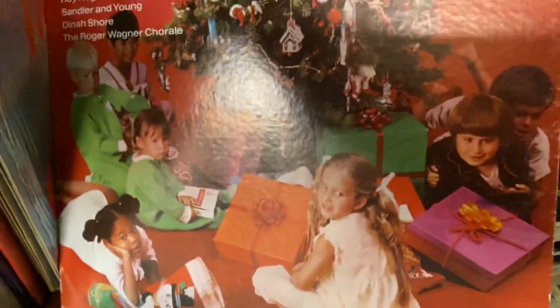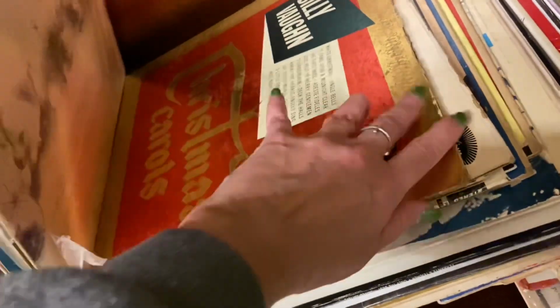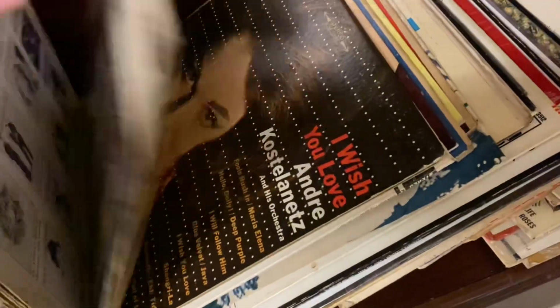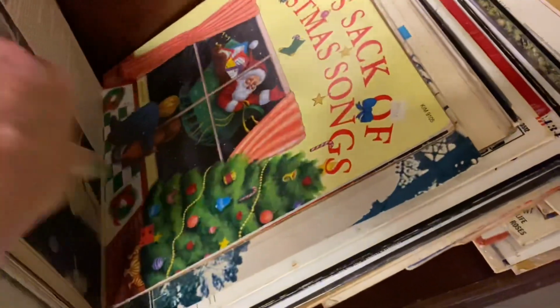I got a kick out of this jacket cover because that little girl does not look happy on Christmas morning. I had to work fast here because the records kept falling over every time I would try to look at the next record. All the rest of the stack kept falling over on top of me.